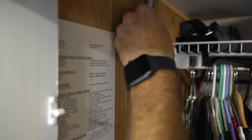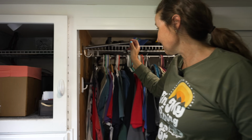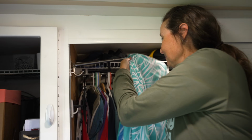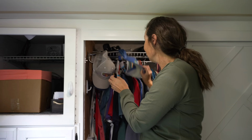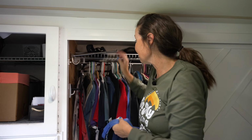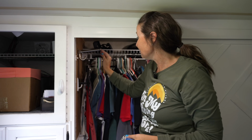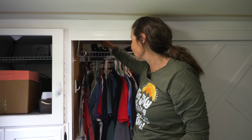So this actually turned out really, really well. So you can bring it out like this and actually extend this out. So if we wanted to hang, say, a towel to dry, or if I just wanted to put like multiple hats on here or something like that, I could. But the best thing that I like about this is that it then collapses and folds up out of the way, but I can still use this hook for things.